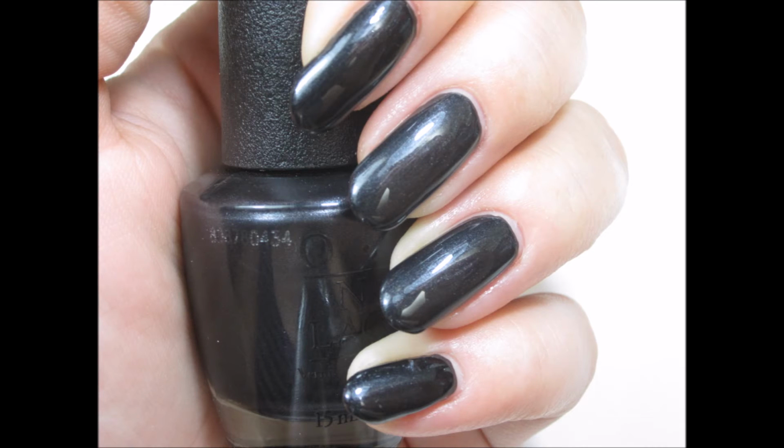And next up is OPI's Black Dress Not Optional, and this was a beautiful shade as well. It's a really dark black, but it's loaded with silver shimmer, and it really lightens it up and gives it some personality. I'm usually not someone who enjoys black nail polish, but this definitely converted me. I think it's really dressy and formal, and it just looks really chic. So I loved how this turned out.